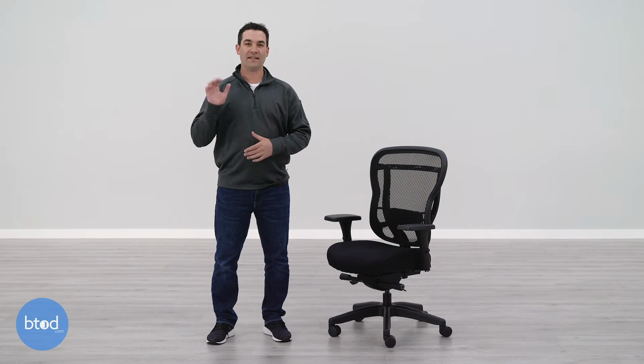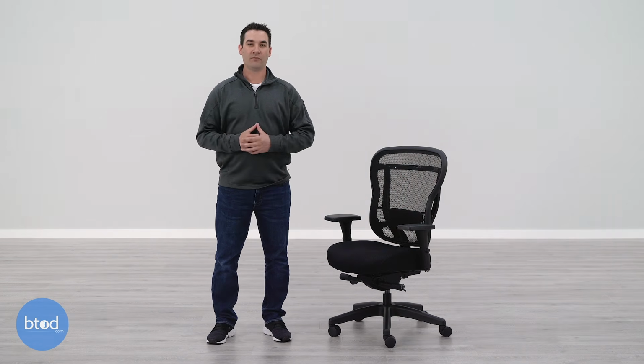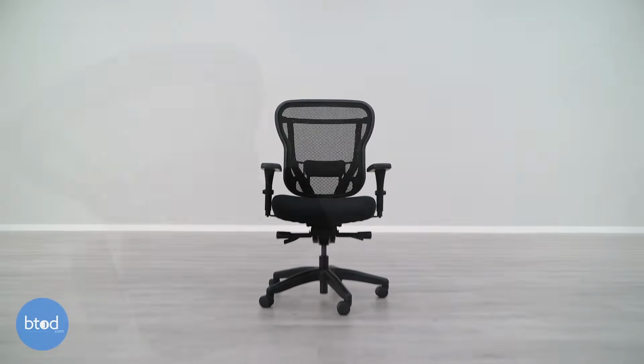Starting off our list at the number 5 spot is going to be the BTOD Akir chair. This is a chair that starts at $405, and this is going to be a nice option for those of you that want a lower priced mesh chair that has good overall comfort.